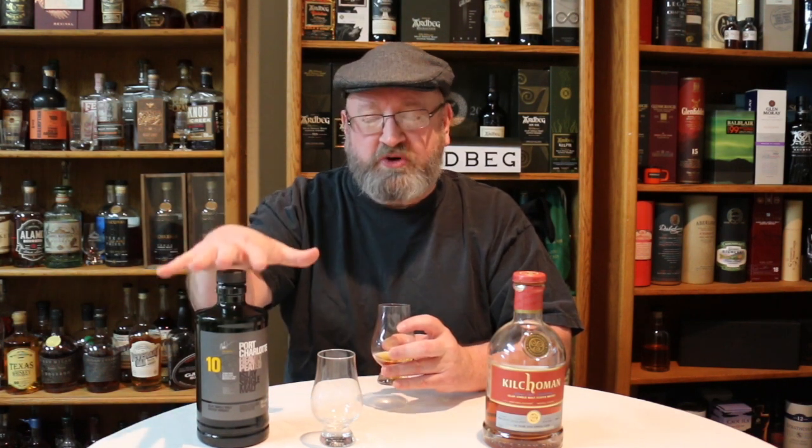On the palate, the nose is confirmed. I get rich caramels, the sort of confectionery fig, date, raisin candy. There's that chocolate with a little bit of nuttiness. The saltiness sort of kicks in on the back end, which I really, really love. The smoke is, I would say, moderate to moderate minus, which had me concerned because Port Charlotte, I know, even if they're at the same ppm, the way it's delivered, the Port Charlotte is a much peatier whiskey.